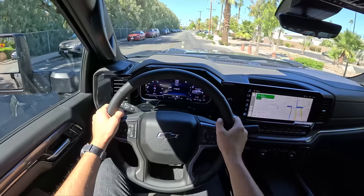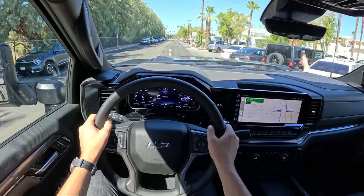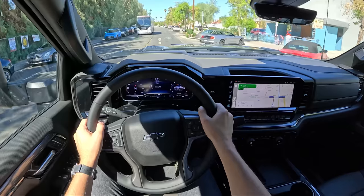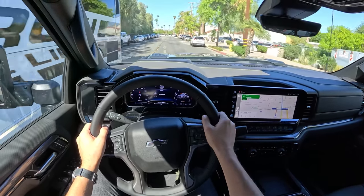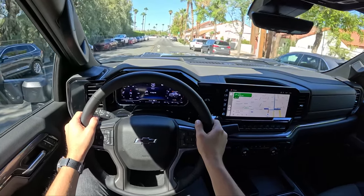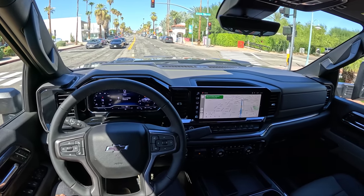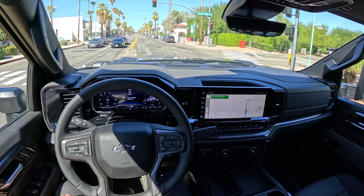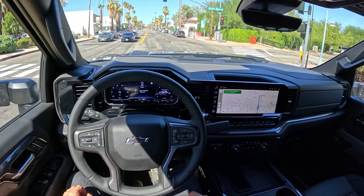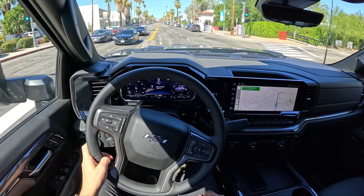Just kind of paying attention to my distances from everything. Once we get out of town, we'll be able to open this up, feel how it is with some speed behind it. The 6.6 liter turbo diesel is just a great, great powertrain. You're paying a bit of a premium for it, but you can't really argue with 975 pound-feet of torque. Very curious to see how this does off-road tomorrow.